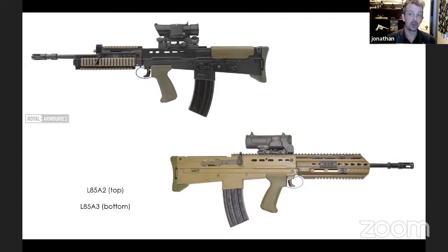because there is, at the bottom of this image, the A3. So by this point, the light support weapon, which was always fraught with difficulty in terms of how do we actually make use of this big, even heavier thing that's basically a rifle on steroids, is binned, and we now just have L85A3, but we also still have L85A2 in service.